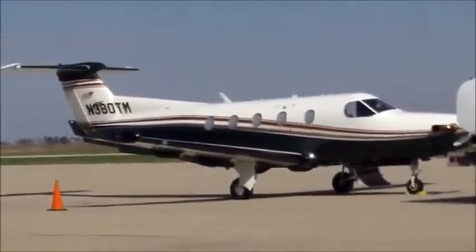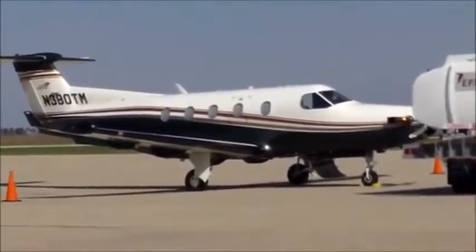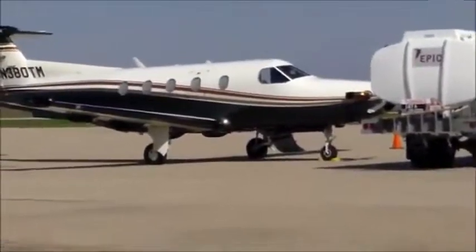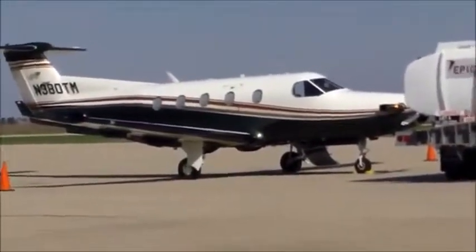See, it's still fueling up status, as you can tell right now. It has not moved, obviously. It's getting fueled up. And like I said, I'm going to try my best to get this on takeoff. I've done this before with this type of camera.